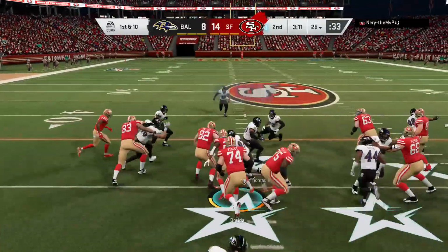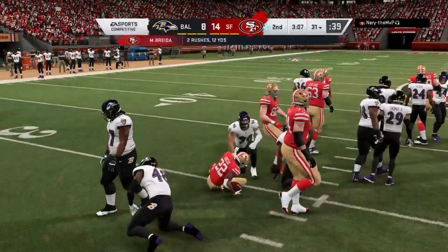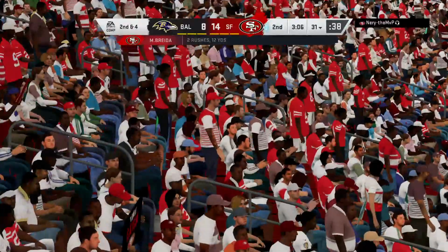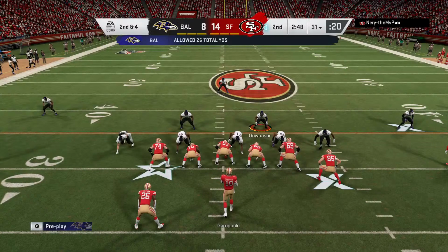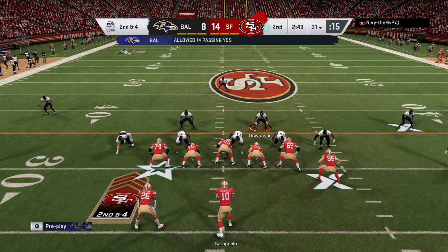And when you start plotting for this drive, when you start thinking to yourself, okay, what are we going to do? You don't go away from what you did before because that worked, but you have to be prepared for wrinkles and counters because you know they'll make some adjustments. They'll come up now 2nd and 4 from the 31.